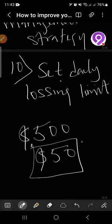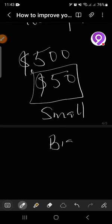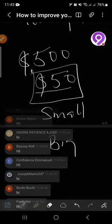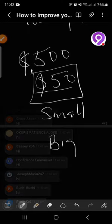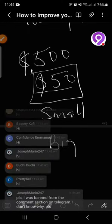As you're taking your trades, definitely $50 is a lot. What you need to do is ensure that your stop loss is very small, and your take profit is very, very big. Before you get to this $50, it's going to take you a lot of trades because of your capital. That's the reason.